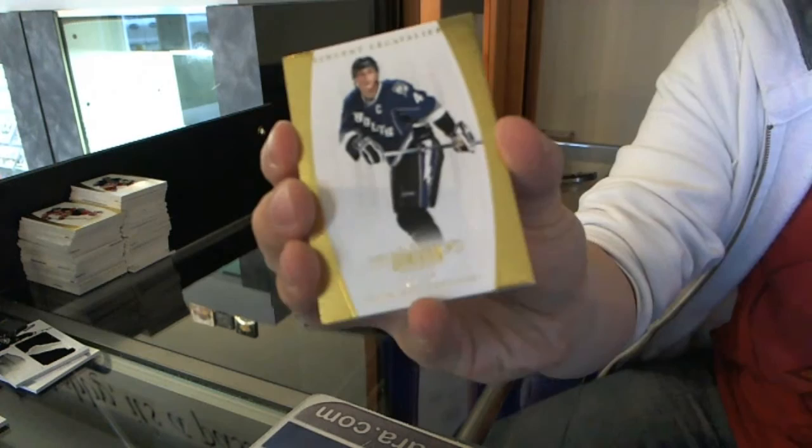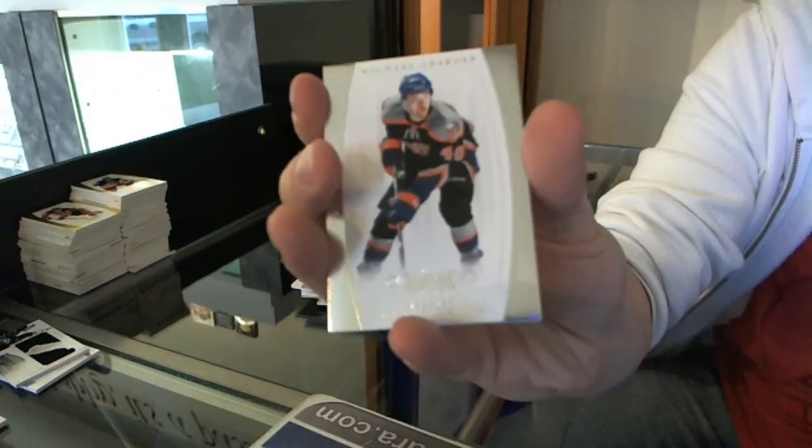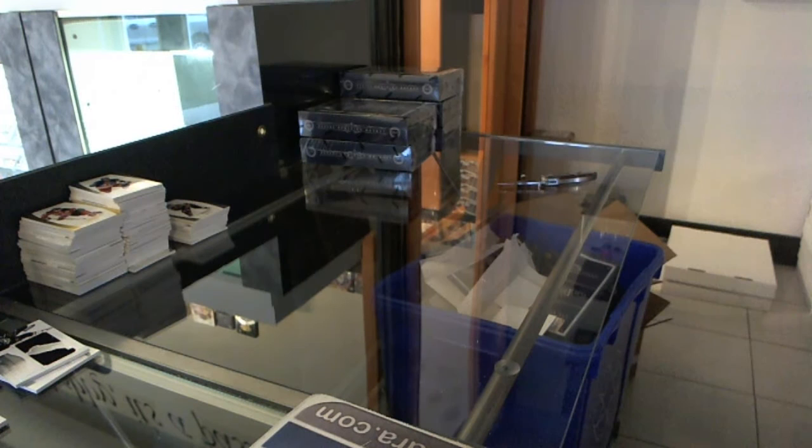Base gold number to 25, Vinny LeCavalier. And a base card number to 199, Michael Grabner. Box number two.